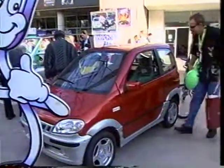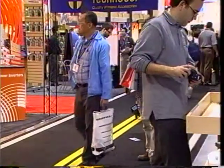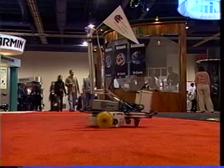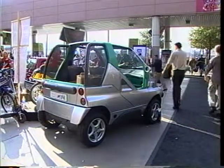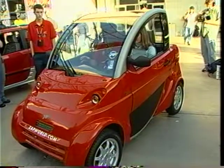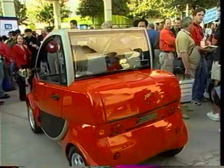The Consumer Electronics Show in Las Vegas showcases all the latest gadgets and gizmos from around the world. You'll find everything from robotics to electric vehicles. While electric cars aren't new, this zero-emission vehicle does use a new high-tech battery to cruise the streets.